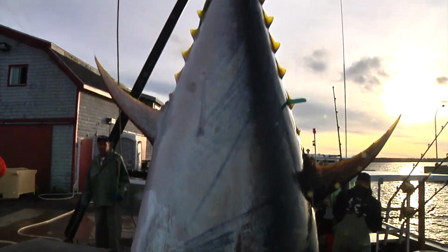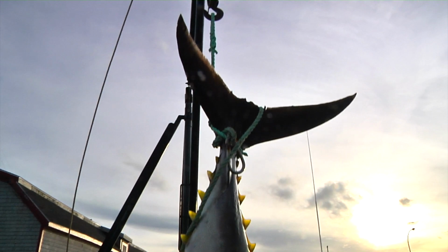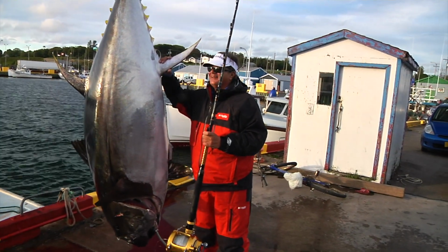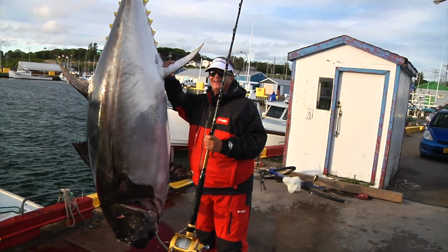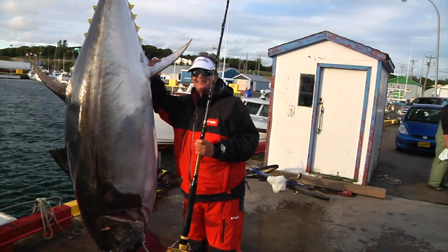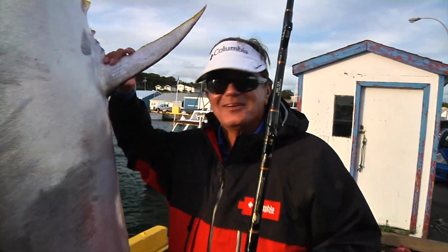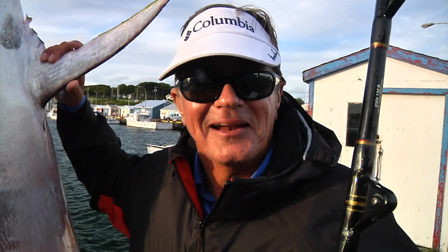They put it on the scale, 701 pounds. You think I wasn't happy at that point in time? Giant bluefin tuna, a 701 pounder. I can't tell you how excited I was. What an immense fish that was. It's a lot bigger and fatter than I thought it was.